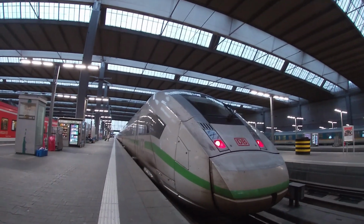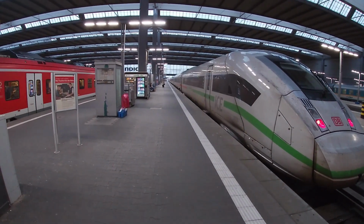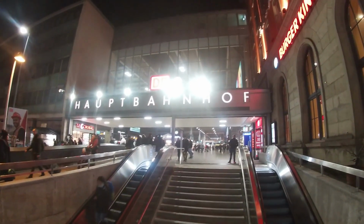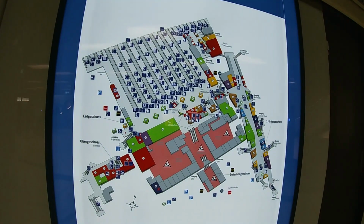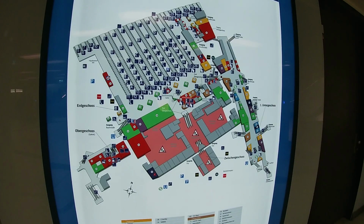This is an ICE Type 4. I arrived a day earlier with this train to Munich, and now I will continue my journey with an ICE Type 3 which has been refurbished. But first I'll show you the station of Munich Hauptbahnhof, or Munich main station, just like how I start basically all my videos. And in Munich there's a small dilemma, because this station is being refurbished.